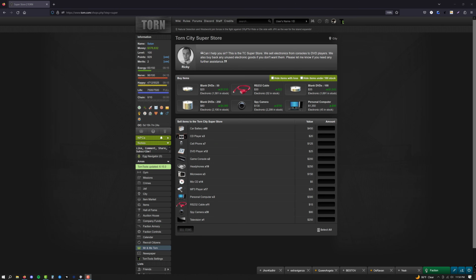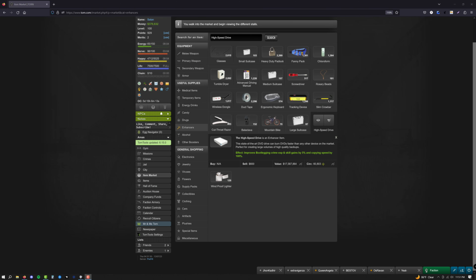When you get to the bootlegging crime, you'll need a laptop or a personal computer as well as blank DVDs to get started. All of the items needed can be bought in the city under the Torrent City Superstore option. DVDs restock every 15 minutes, so if you don't see any, just wait. If you want a higher success rate, you can buy a high-speed drive. However, critical fails cause you to lose your high-speed drive.